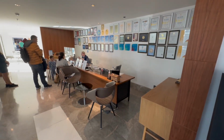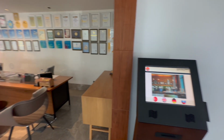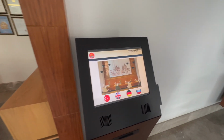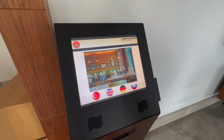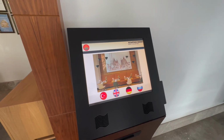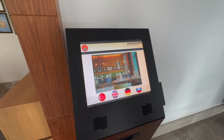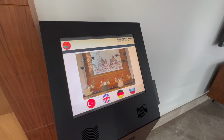So we've got some views in guest relations at the minute. Now, just to the side of guest relations is your check-in for your a la carte restaurants. So there's quite a few you can choose from. At this point in time, there is only two of the a la carte restaurants open. One which is Saffron and Levanta. So we're just going to show you how to actually use the system.